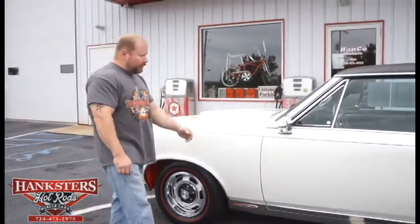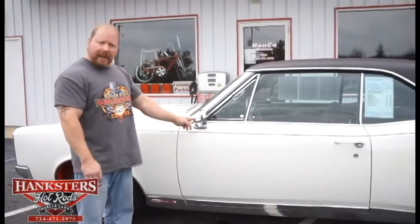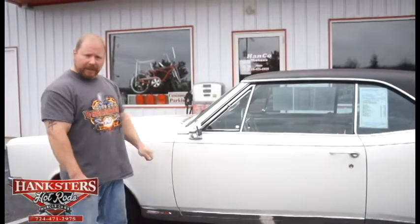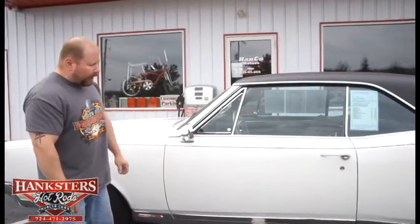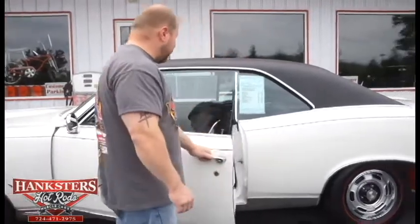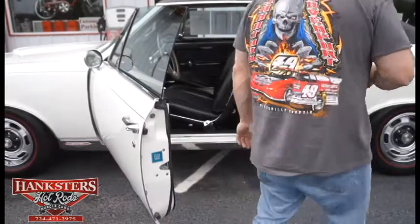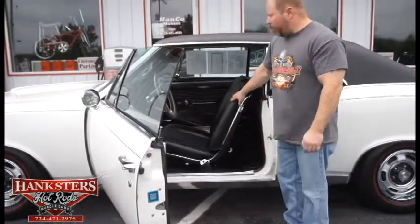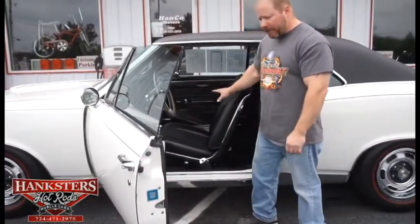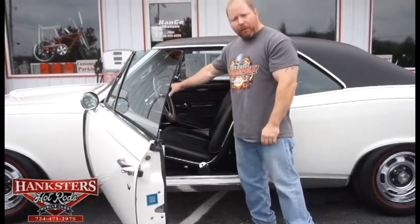Just moving back a little further now, we get to the door. This has the driver's side remote mirror, so you can adjust it from inside your door there. And we'll go ahead and open up the door now. On the inside, everything's just as nice as on the outside and the underside of this car. This has the correct black factory vinyl interior on it. Everything's all black in here. We do have a wood grain wheel.